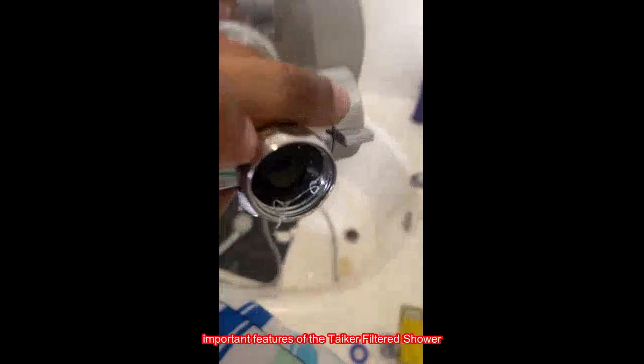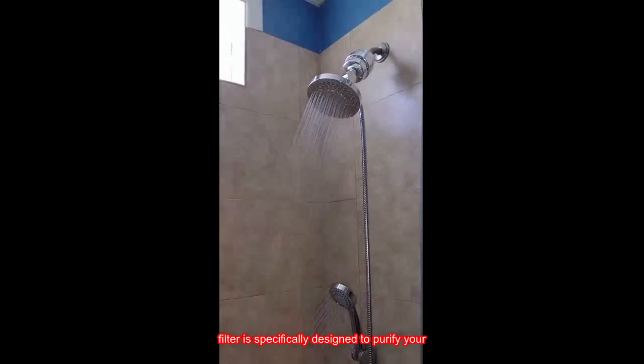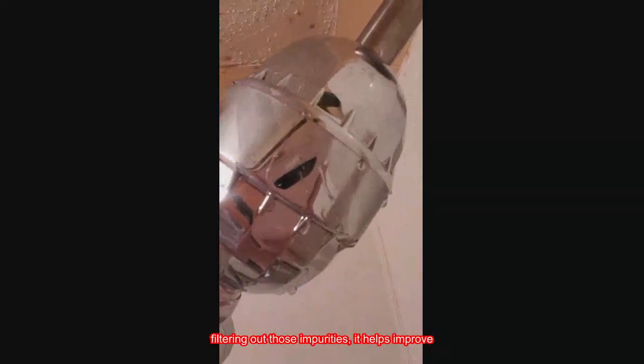One of the most important features of the Taiker Filtered Shower Head is its built-in water filter. This filter is specifically designed to purify your shower water by dramatically reducing harmful chlorine, impurities, heavy metals, and unpleasant odors. If you've ever experienced skin dryness, allergies, or pigmentation issues, this shower head might just be the solution you're looking for. By filtering out those impurities, it helps improve the overall condition of your skin, hair, and nails, giving you that spa-like treatment right in your own bathroom.